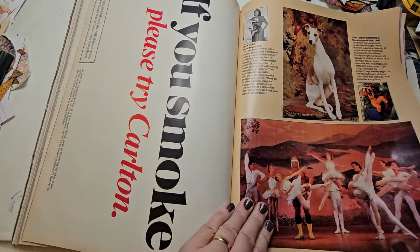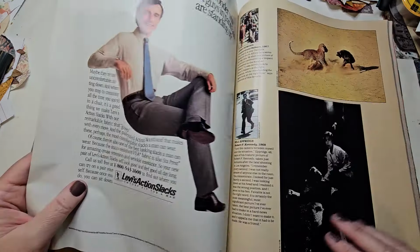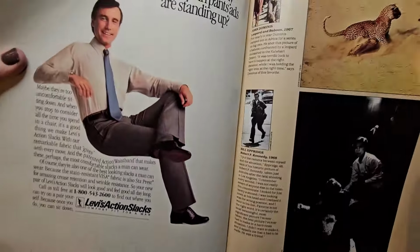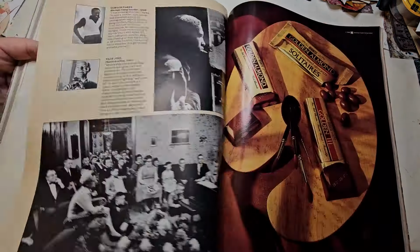Some ballet. If you smoke, please try Carlton. Don't smoke. I mean, do what you want to do, but it's better if you don't. Ever wonder why most guys in pants ads are standing up? So they don't get their pants wrinkled, I'm sure.